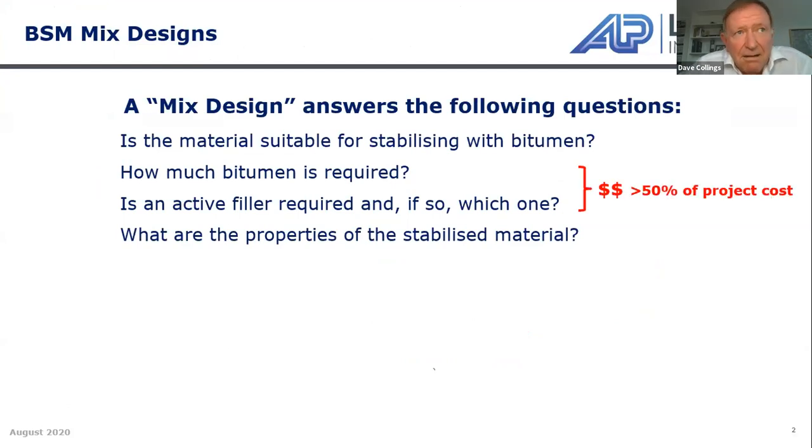50% of the cost of treating a material with foam bitumen and active filler is in the materials. So in fact, it's more than 50%. It's generally up in the 60s or 70s if you just look at the layer of the bitumen stabilized material. Depending on where you are, how far you're hauling your bitumen, and what the oil companies did to the bitumen price, you can be up in the 70% of the cost of doing the work. So it's really important to optimize the amount of bitumen and active filler you use.